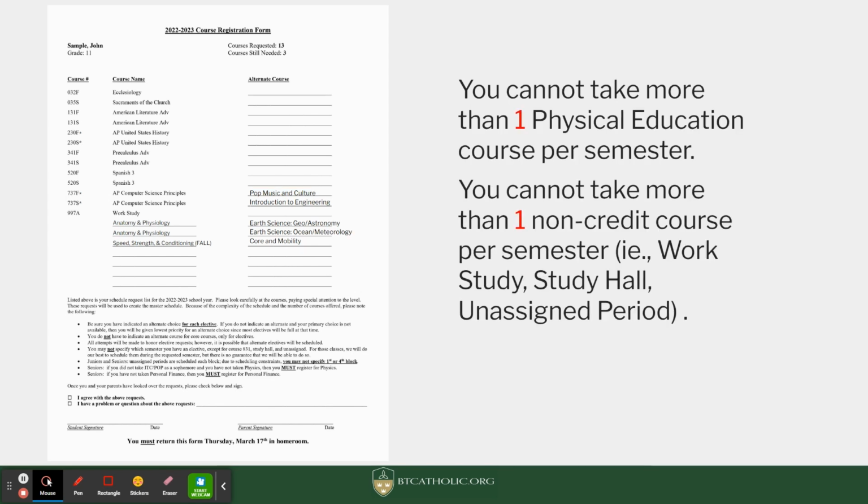Please remember that you are not allowed to take more than 1 PE course per semester. You also cannot take more than 1 non-credit course per semester. Non-credit courses at BT are work study, study hall, and unassigned.